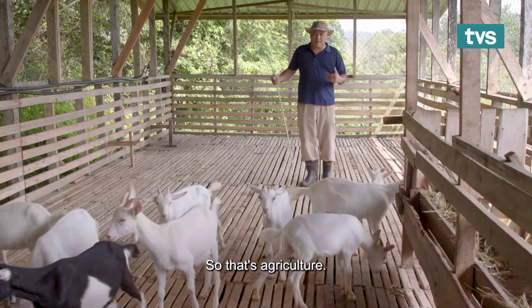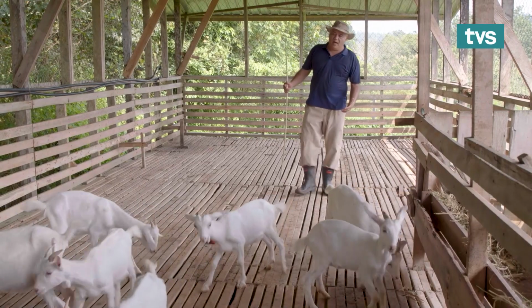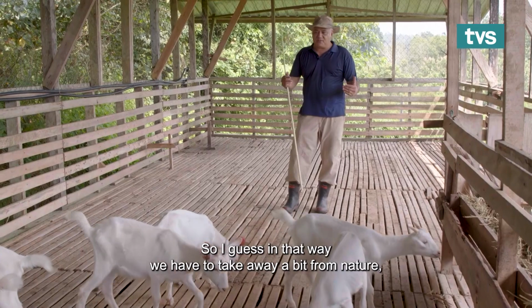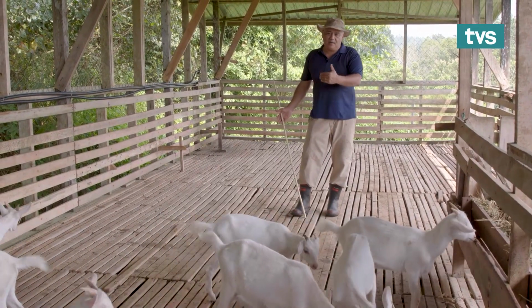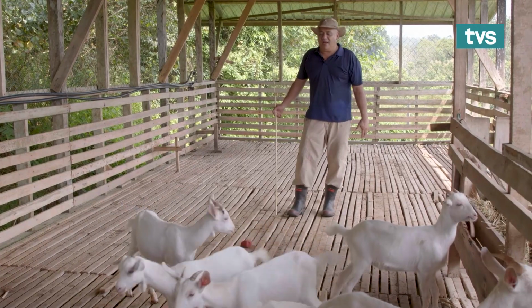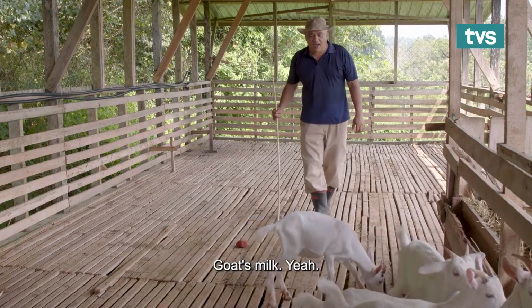So that's agriculture. People drink milk. There's a demand for milk, and that's what we do. So I guess in that way we have to take away a bit from nature, but it also allows us to feed our people what they want, which is a very highly nutritious product, goat's milk.